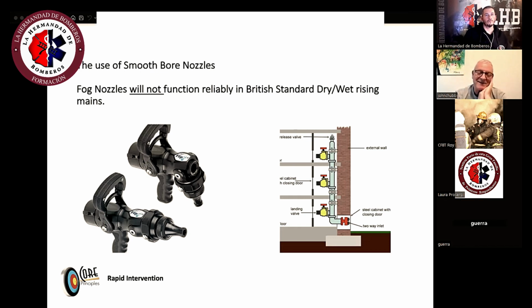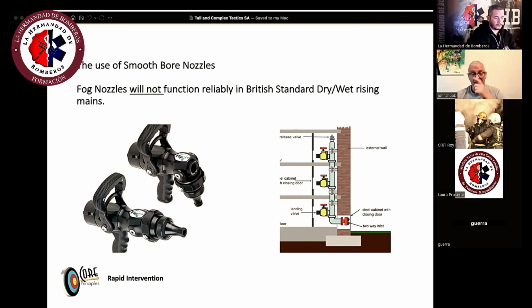Now, I have to say this before moving on. My background is CFBT, so we moved to smoothbore for this type of fire, not because we wanted to, it's because we had to. The hydraulics associated with our standpipes and the tendency for them to fill up with rust and debris means that we had to go to smoothbores and change our technique slightly. It's not because we wanted to.